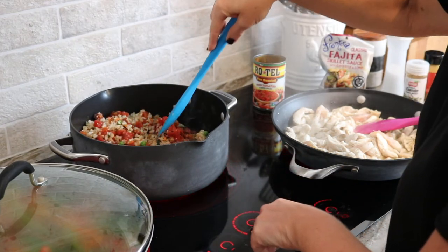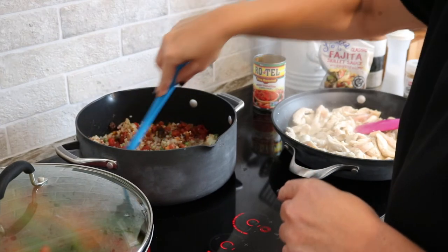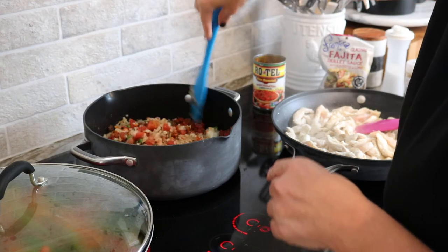So I'm going to turn the heat down. It's on high. I was trying to get it warm. And I'll just let it sit here and simmer off. I'm going to put a lid on it so that it hurries up and softens up the cauliflower that was frozen.